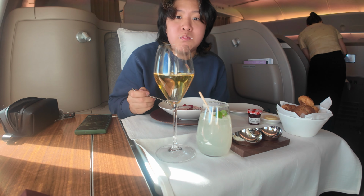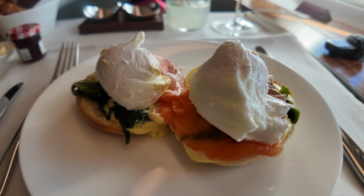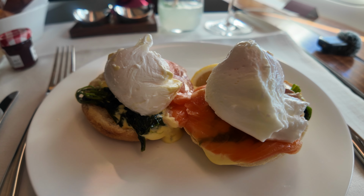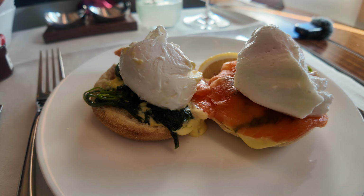I thought that this was a great way to start this breakfast, as the cream-like yogurt was healthy and prepared my appetite for this delicately presented smoked salmon and eggs Benedict. The presentation is rather ordinary considering this is Cathay, not your average 4-star airline.